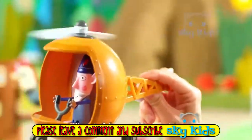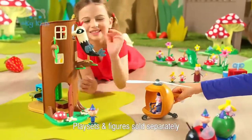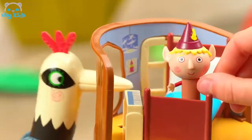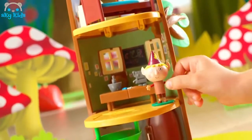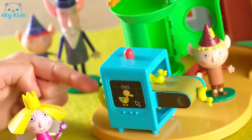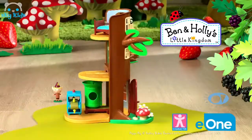Today's adventure begins with the Elf Tree Playset. The woodpecker wakes up Barnaby Elf. It's time to visit the toy factory. There's always time for fun with Ben and Holly's Little Kingdom Elf Tree Playset from Character.